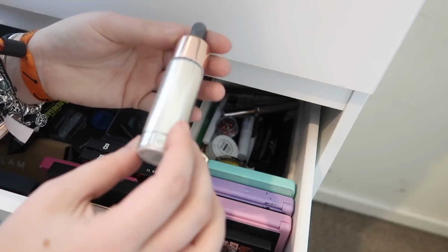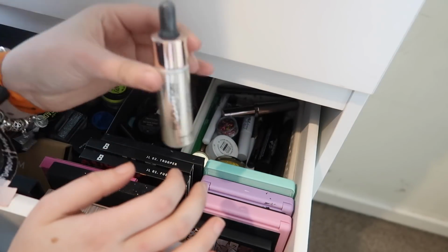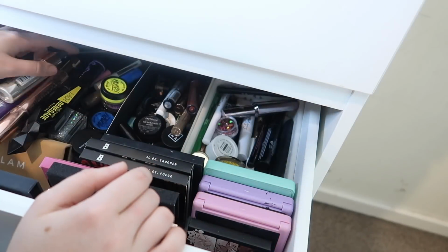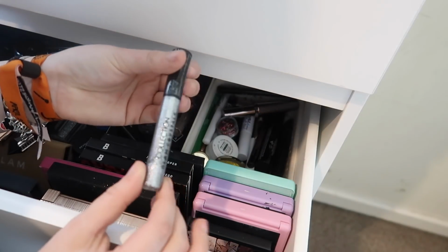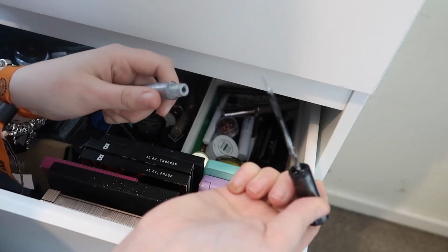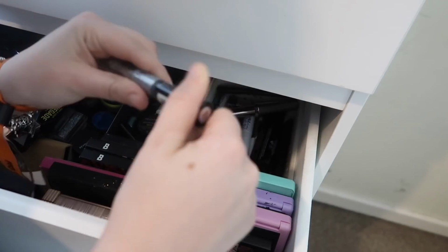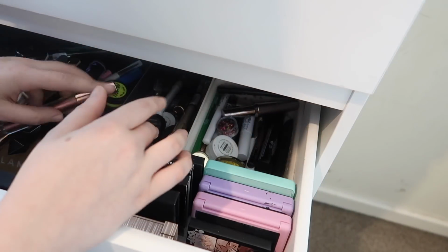I next have these Revolution liquid highlighter drops. This is in the shade Luminous Luna. This is the best one that I have from the collection. All the others were a little bit disappointing. Starting round, I have a couple of these. These are the collection Glam Crystals. Basically, it's just a glitter eyeliner, so it's perfect for when I want to do one of those pretty much out there looks. I've got this metallic topper from Revolution.